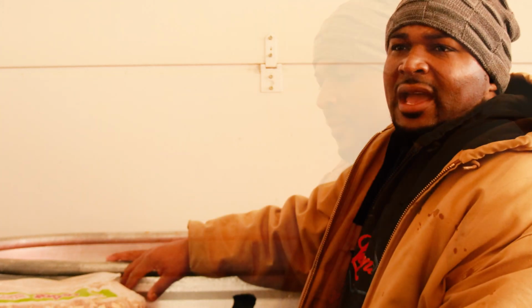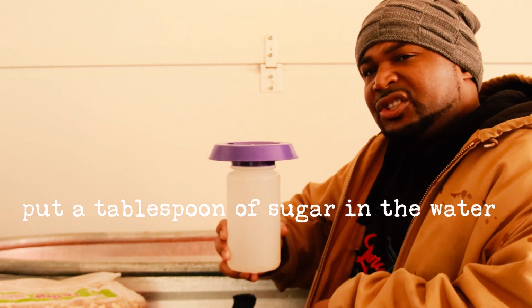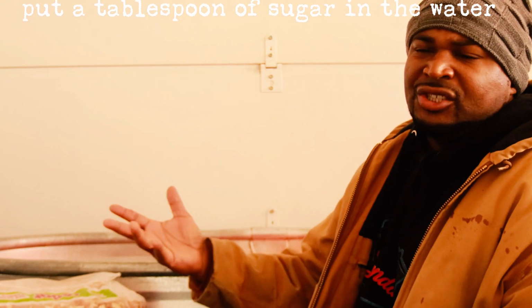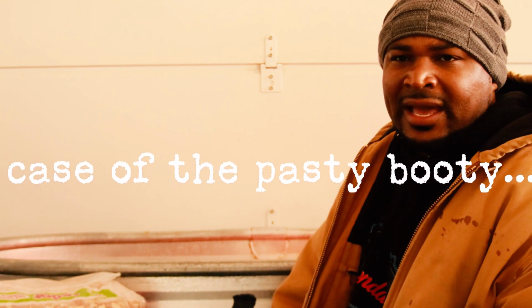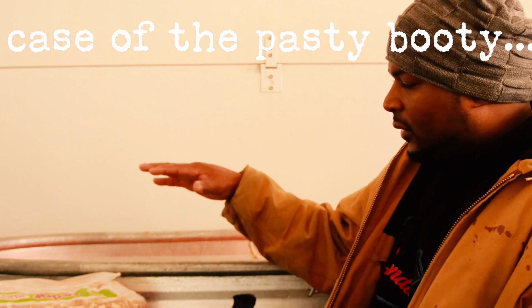We also have a feeder for the chickens here. Next, we have a water. In our water, we like to put a tablespoon of sugar to give the chicks some energy. They were born yesterday and shipped to the post office, so it just gives them some energy. That way they can easily acclimate. And then we also have a small thing of hot water and a towel, and if there's anybody that comes in with a pasty bottom, we right away clean that off so they're able to go freely.